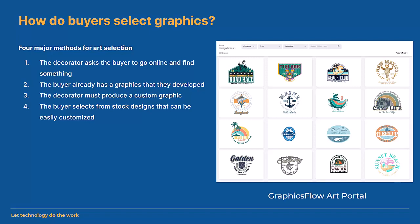So 4 basic methodologies. Buyer goes online and finds something. They already have graphics. You have to produce something custom, or you're choosing from stock designs.